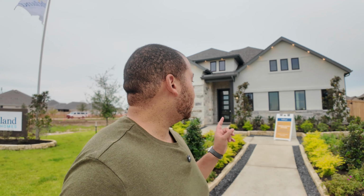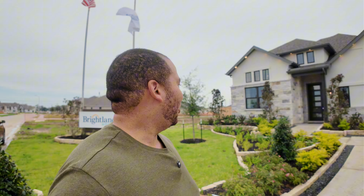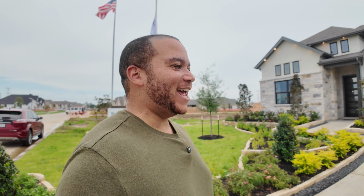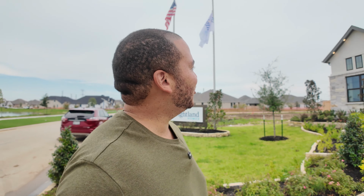So up next, it looks like we have a Brightland home, and the exterior is absolutely gorgeous. So I'm hoping that it's unlocked and we can get to see inside. I got one under contract right now in Sunterra. That is chef's kiss. Shout out to my client. I won't say your name on here, but I'll see if you watch this video. But hopefully this one is as pretty as that model over there in Sunterra. But let's go and check it out.